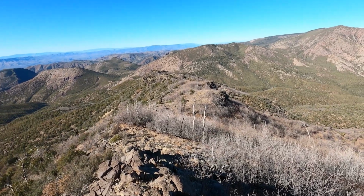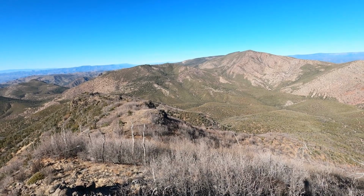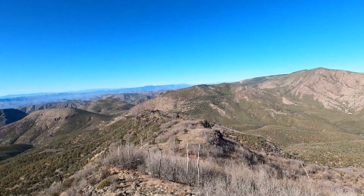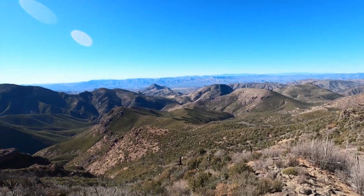So that's our plan. I'll obviously post both my up and down on the map below, and you can make a decision which way you want to go. I don't think either way is better or worse than the other, except for the fact that going the full length of the ridge is going to be a little bit longer.